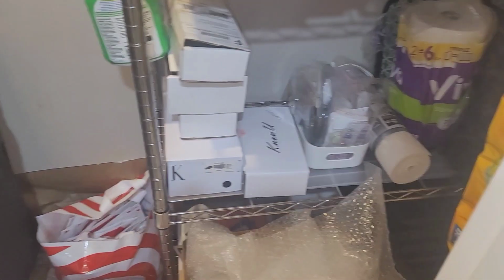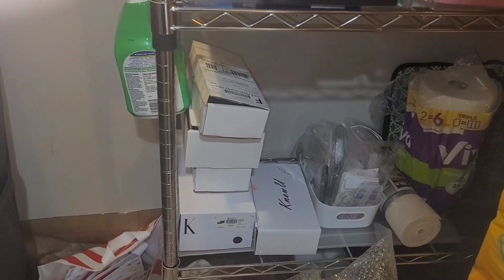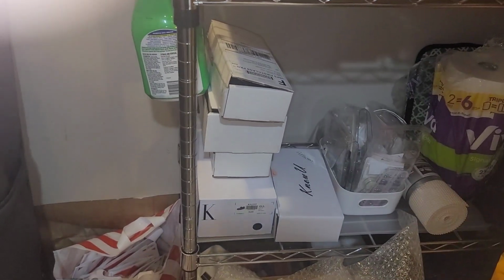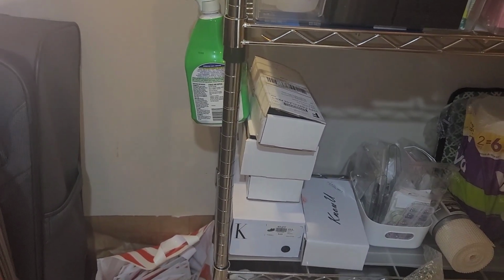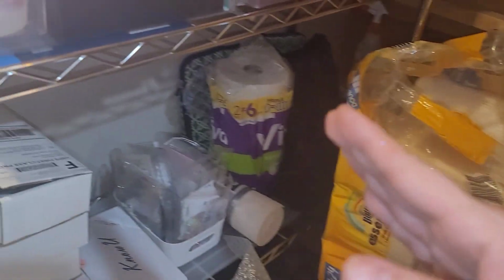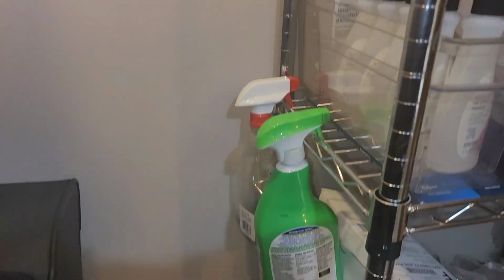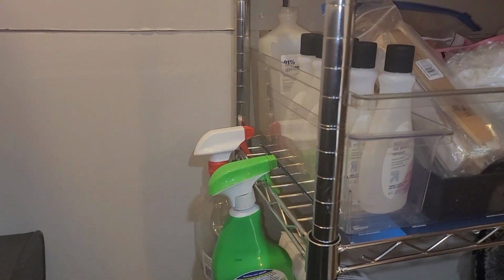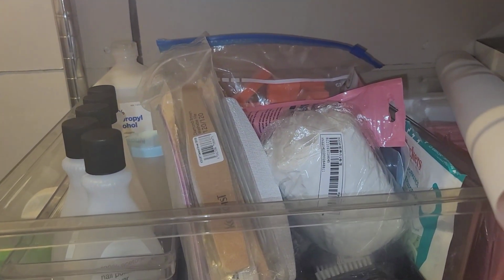Okay, so these boxes right here, I kind of stow away seasonal nail art. So like Christmas stuff is stowed away, Halloween stuff is stowed away, so that when that time of year comes around, I pull it out and it's like, oh my God, I forgot I had this. And it feels like I just bought a bunch of new stuff. Paper towels, the Viva paper towels, I want to try them. They're okay. And then just stuff to sanitize, alcohol, acetone, nail files, all that kind of backstock stuff that is important to have. Oh, this is messy.